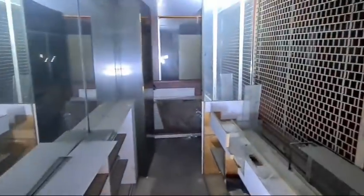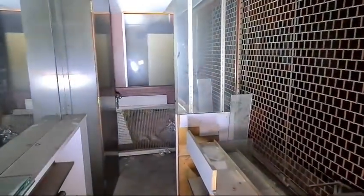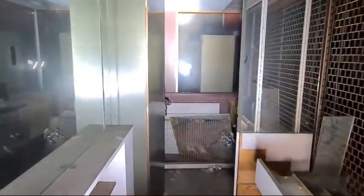Looks like nobody's been in here for a hell of a long time, which is just how I like it. Wow, this is cool. So this would have been the pay desk.